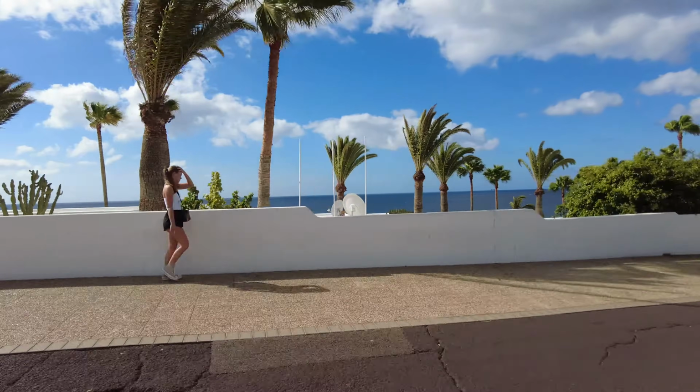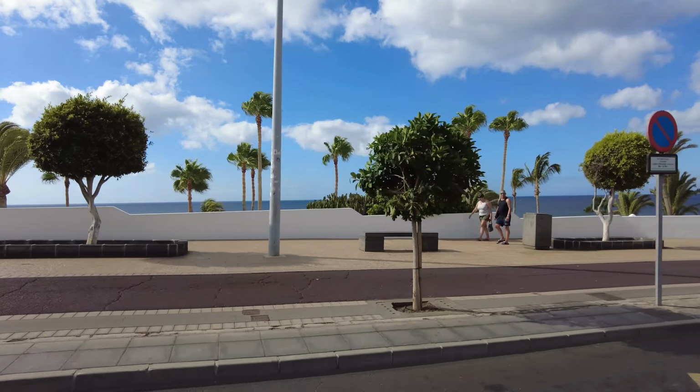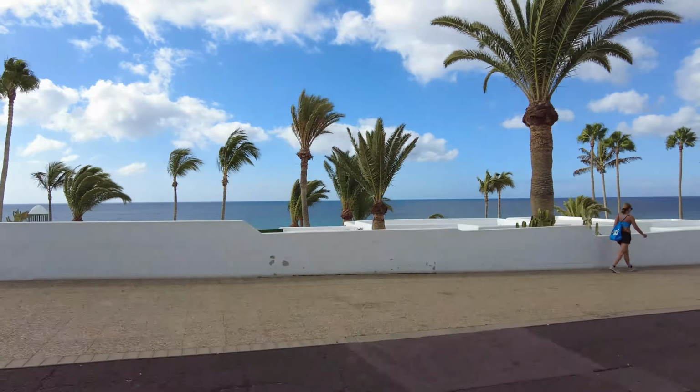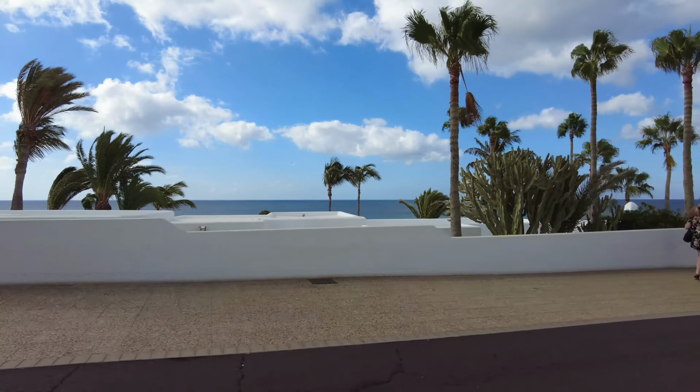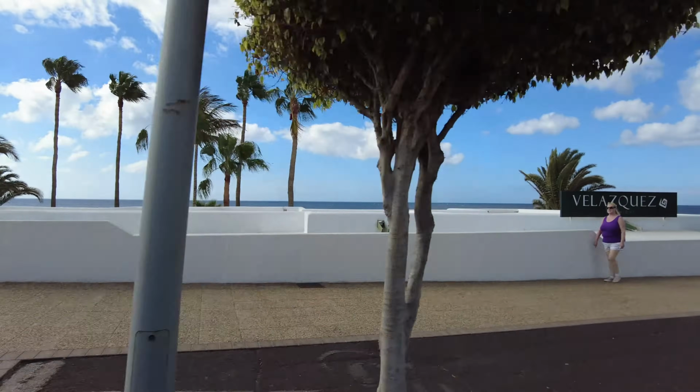What's the date today? I think it's August the 17th today. It's 10:30 in the morning, plenty of people out for a little morning walk. And as I said, they all walk on this side of the road to avoid the PRs dragging them into bars on the other side. So if you do want to do that, you walk this way.